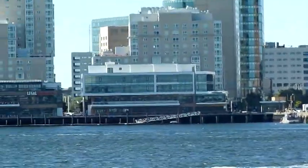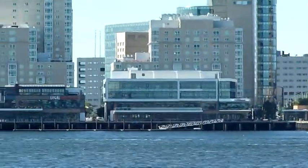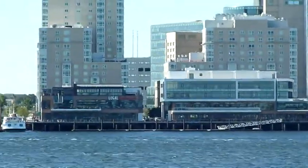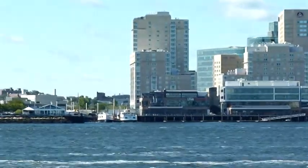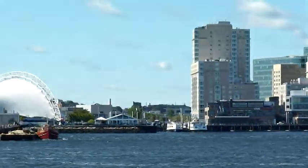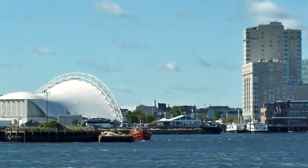The area set back to the left of Fish Pier is Liberty Wharf, and those new buildings on the waterfront were just completed and have their new restaurants. Looking behind us, you get a great view of the Boston skyline.